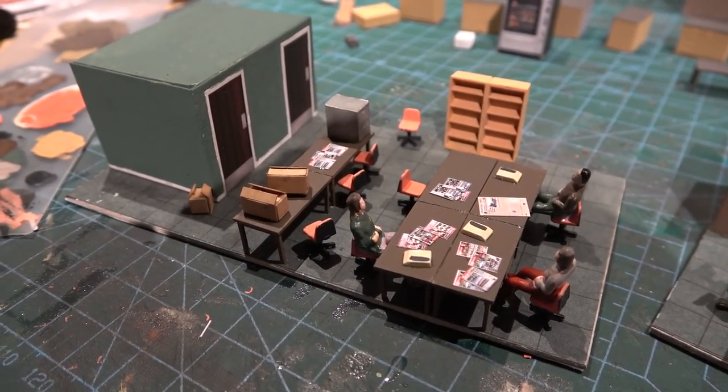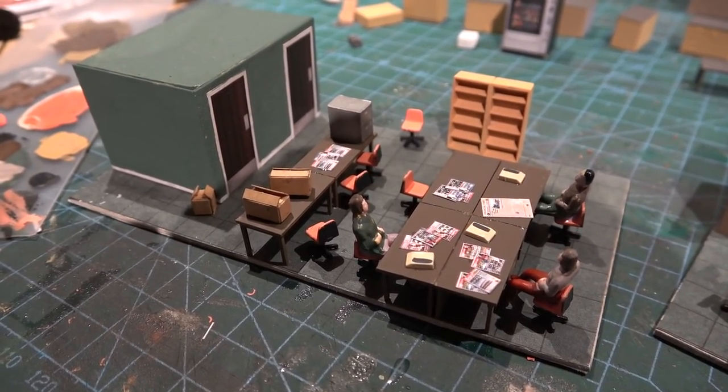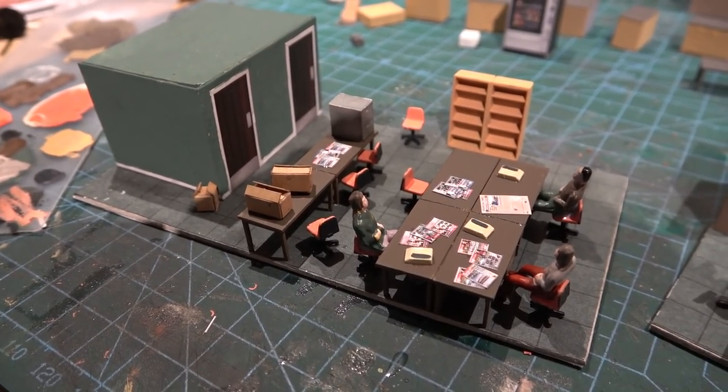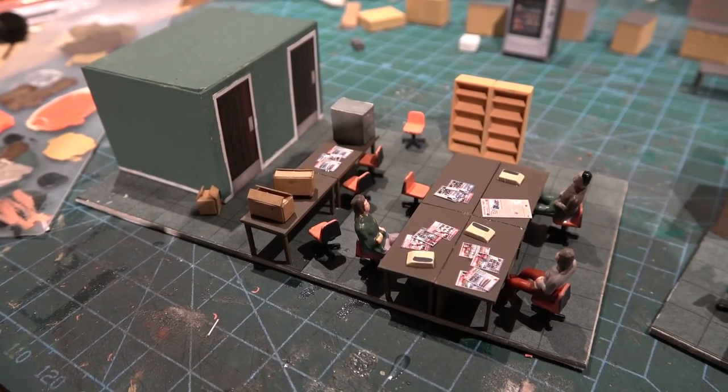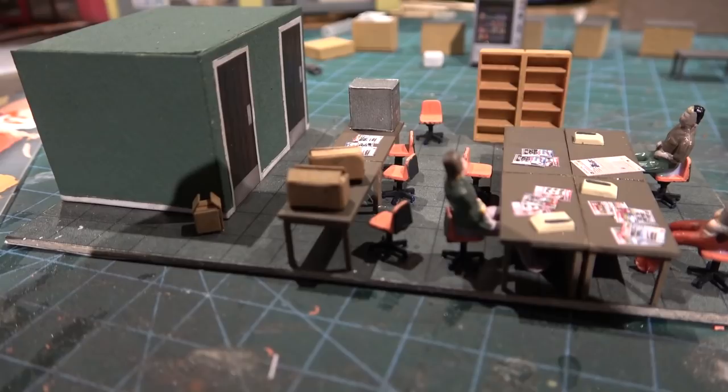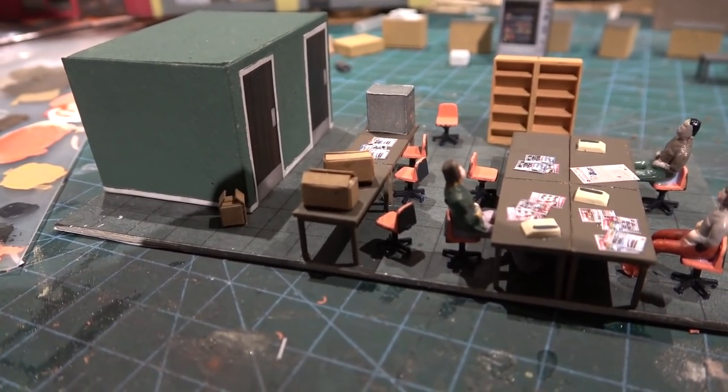Okay, so there we have the next floor completed. Not really a lot going on up here, as you can see, a few phones, and a lot of people seem to be reading the newspaper, so business is obviously flourishing at this place. A couple of the details are a bit different on this floor. You can see the chairs are different.